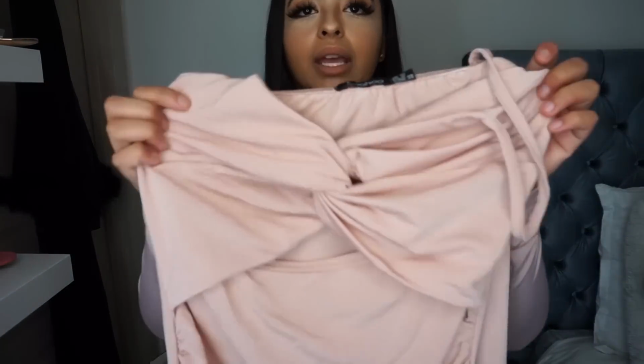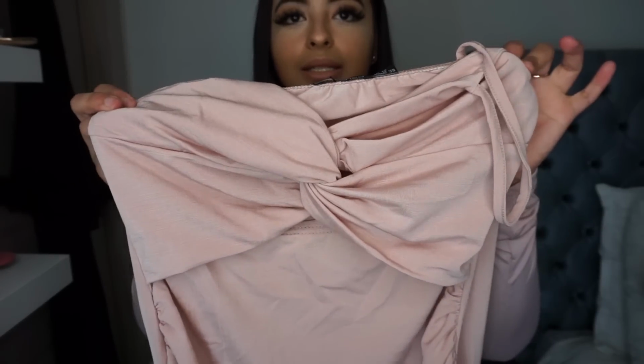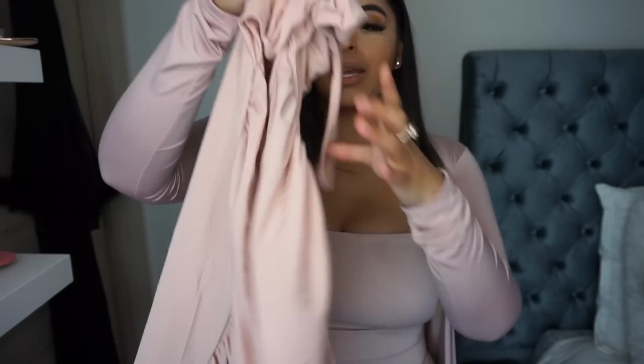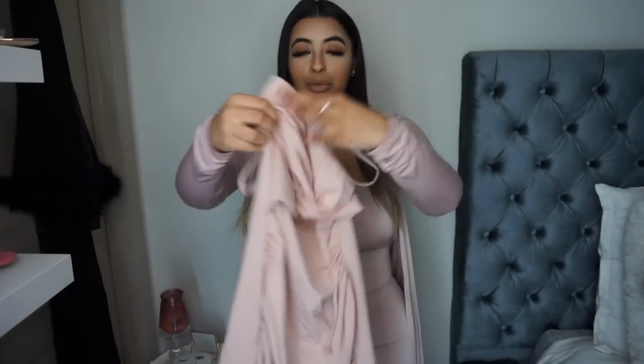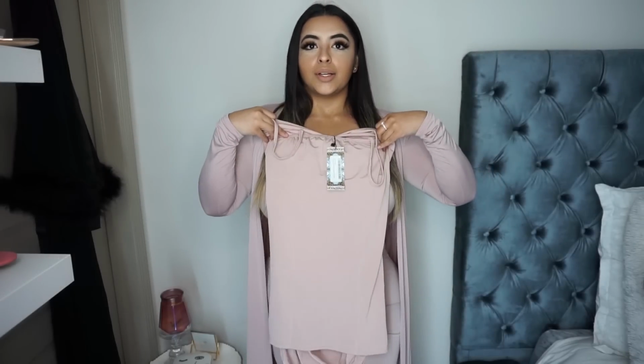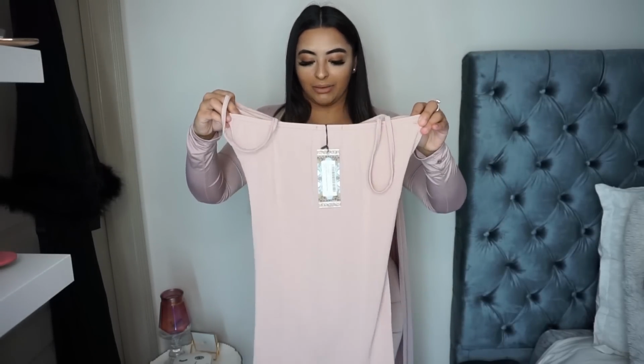On the front, it has a little twist design and a little keyhole right under the breast area. It's ruched on the sides, so if this fits, this is gonna be very pretty, but look at how short it looks on the back. I really don't think this is gonna fit. Turns out this dress is a lot stretchier than what it appears. It did fit and it looks pretty good.